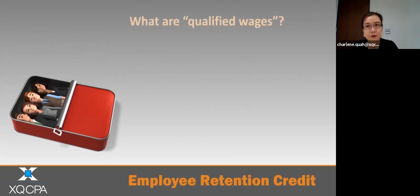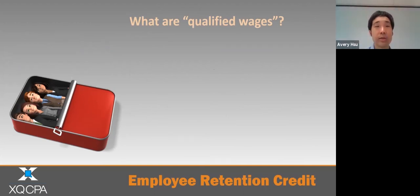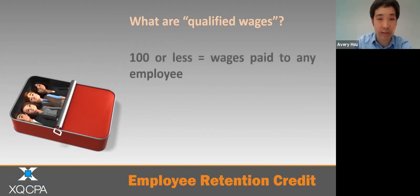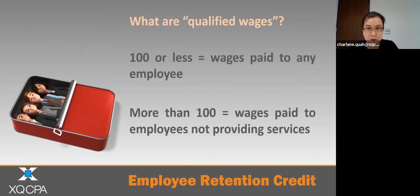Yes. So qualified wages, essentially, are the wages that you pay to your employees, which also includes any health benefits. So there's a specific area in terms of wages. In terms of qualified wages, this definition changes when you have 100 or less. When it's 100 or less, all the wages that you apply to employees, of course, up to 10K is considered qualified wages. In the scenario where you have a company that averages more than 100, then it's only the wages paid to people that are essentially staying at home that are considered as qualified wages.